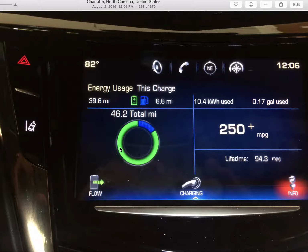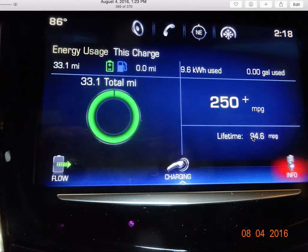Now here on August 4th, you see I drove on that day 33.1 miles. All of it was on electricity that was power that was stored in the power supply. My lifetime average now, remember the day before on the last slide it was 94.3. Now it's up to 94.6 miles per gallon. My miles per gallon for this particular day was 250 plus mpg. This is the maximum number that the display will show when I use no gasoline at all. Well, the highest it will show, period, under any circumstances, 250 plus mpg.